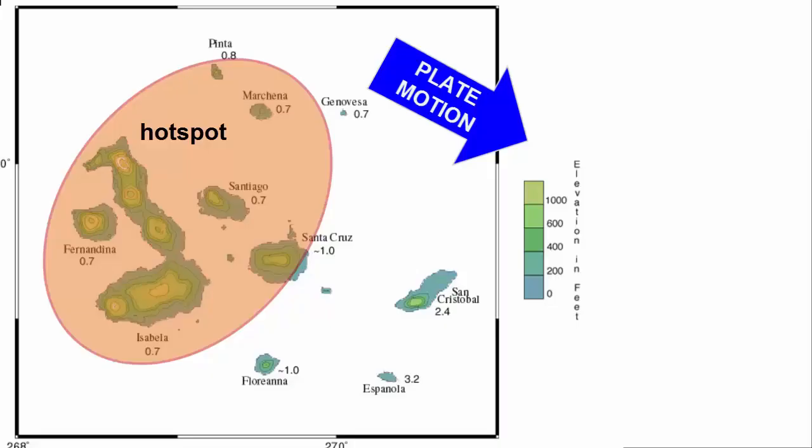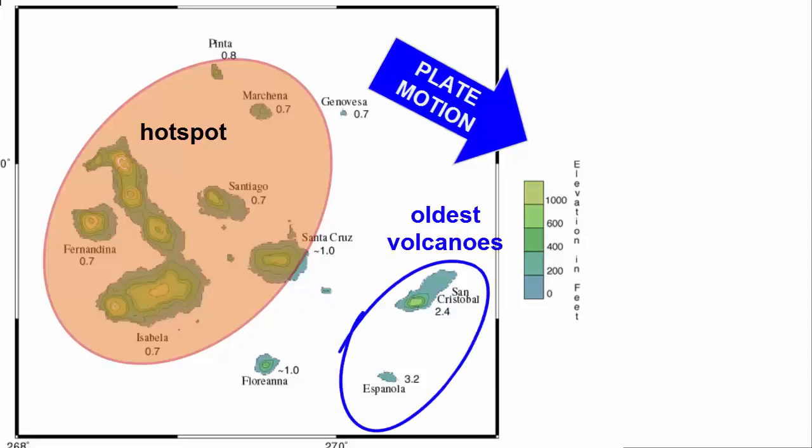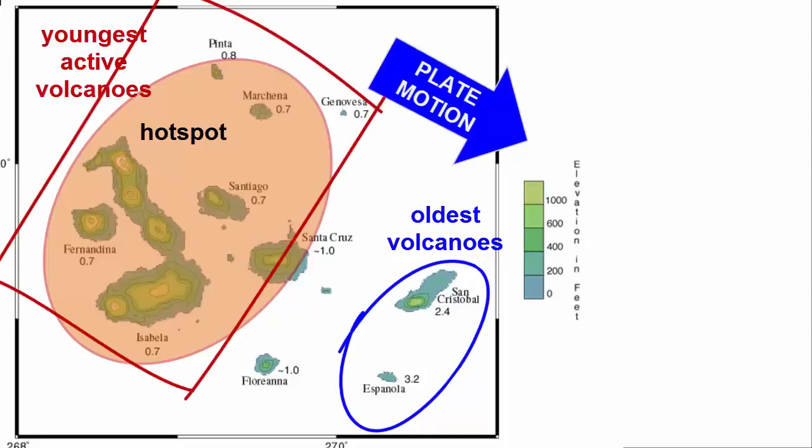The current Galapagos Islands are now the non-symmetrical chain of volcanism that results from the movement of one plate across the Galapagos hotspot, with the oldest volcanoes furthest away, and the islands there extinct and eroding, and the active volcanism most directly over the current hotspot location.